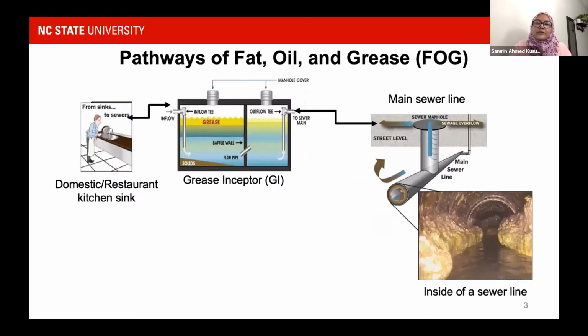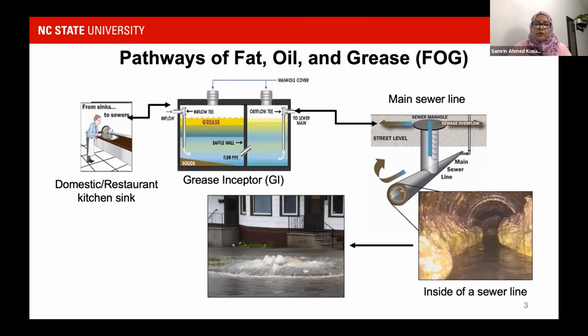Well, the pathway of fat, oil and grease starts at the domestic and restaurant kitchen sink, where after cooking, excess fat, oil and grease are discharged through the kitchen sink and end up in the grease interceptor for separation. However, due to improper management of the grease interceptor, a portion of this fat, oil and grease ends up in the main sewer line, where it can react with calcium to form FOG deposits. And FOG deposits can block the sewer line and reduce its carrying capacity, and ultimately cause sanitary sewer overflows.